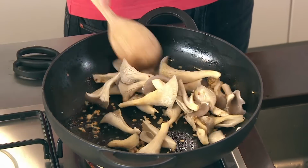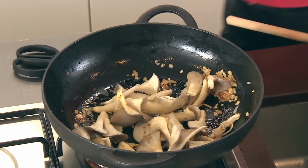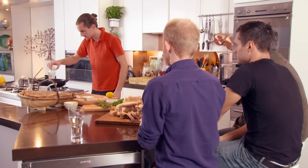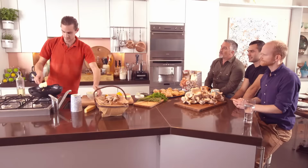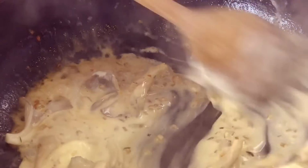Robbie's keeping things simple with the mushrooms to make the most of their natural flavour. All it takes is a squeeze of lemon juice, a spot of sherry and a big spoonful of creme fraiche. And then stir in that creme fraiche into the mushrooms. Smells really good. Smells beautiful. And the sherry's coming up as well.